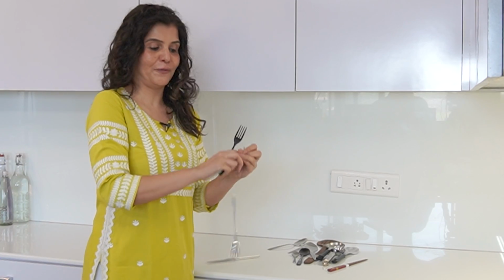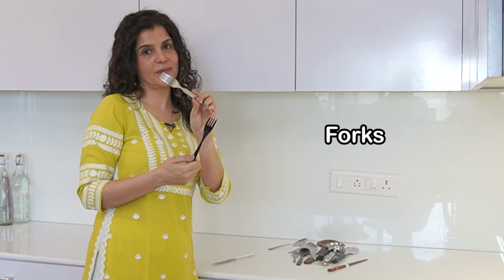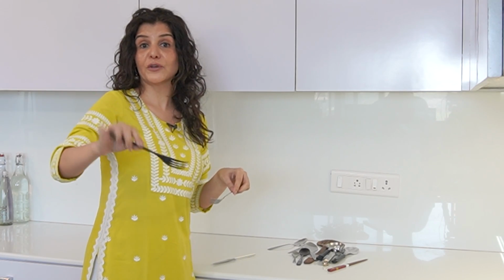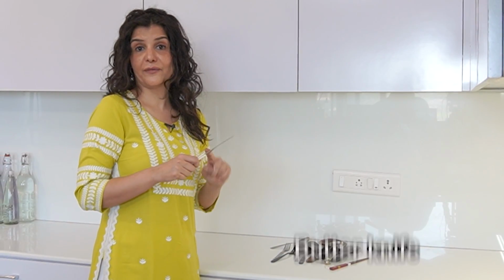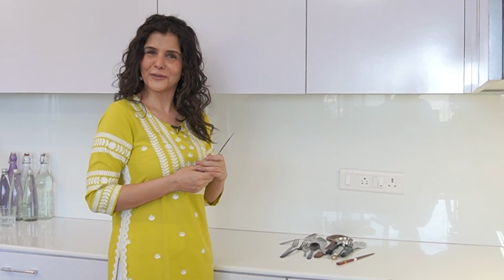There are different types of forks. I have dropped one. Different types of forks. I use the small one to eat, and maybe I'll use the big one if I want to put it into the serving platter. And of course, there is the butter knife. There are different types of knives depending on if you're eating a steak. This one is for putting butter on the toast.